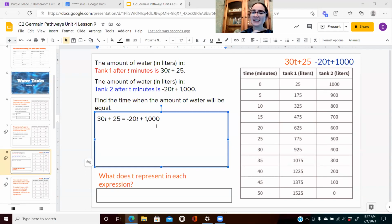So if I need to get my t's by itself, what's my first move going to be here then? If I have t's on both sides, what do I have to do first? Landon says distribute. Do we have any parentheses to distribute though, Rashem? No, we don't. We don't even have to distribute here. We have to do what Sam Lamar said.